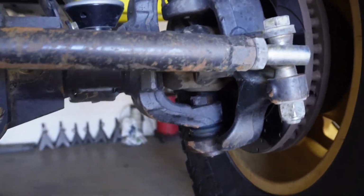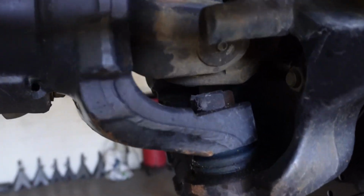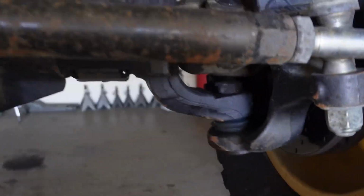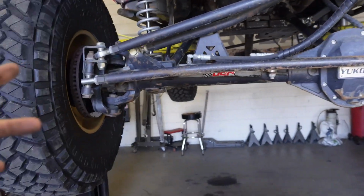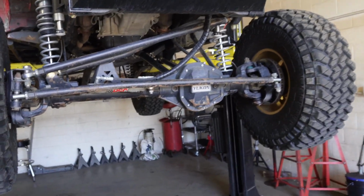I guess we'll start with the front. So last time I took this thing out, it started puking gear oil out of the short side axle side. And I think this wheel bearing is just on its way out. It's got a little bit of wobble. So we're gonna get this front end all pulled apart today. Hopefully go through this, get everything on the front end done today.